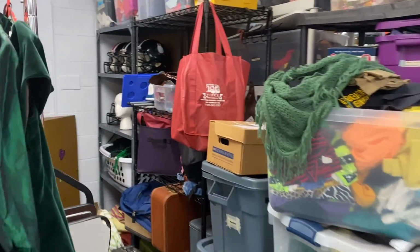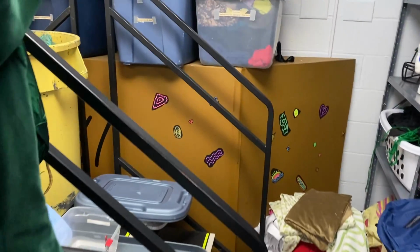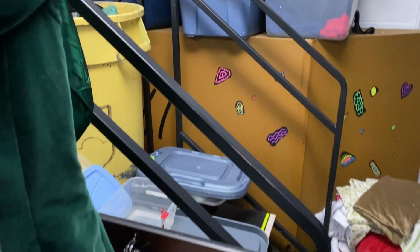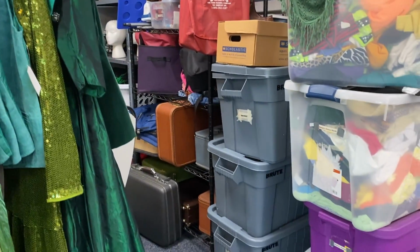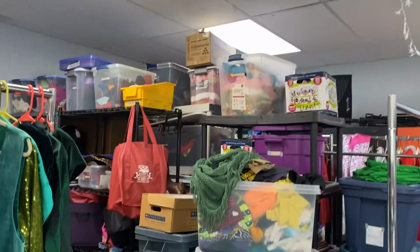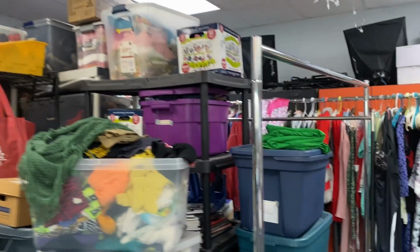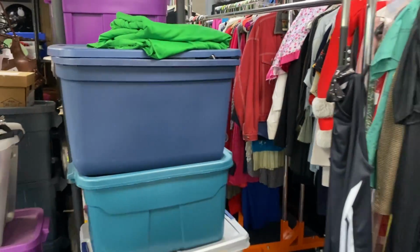So that's mostly what's back here. I also have these stairs. I have two sets of these stairs, and they go to the portable stage that is back in the closet. And then I've got suitcases and backpacks and a variety of things, and more tubs of costumes. Again, I swear everything's labeled, and it's actually not half bad.